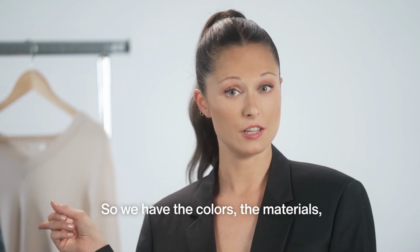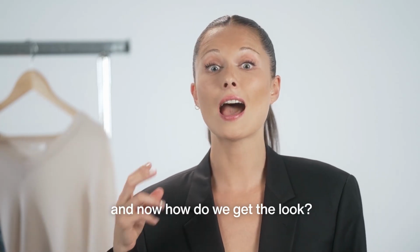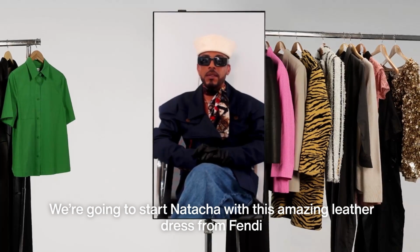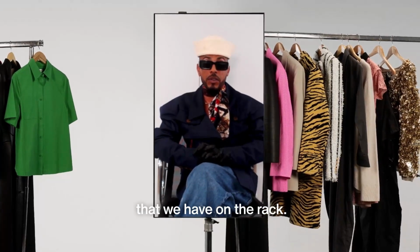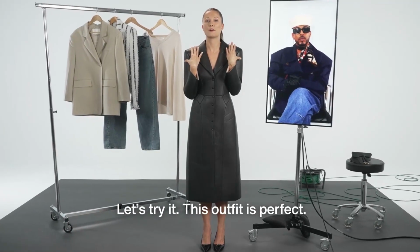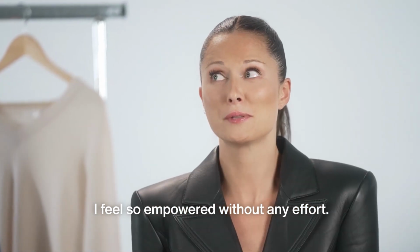Okay, so we have the colors, the materials, and now how do we get the look? We're gonna start, Natasha, with this amazing leather dress from Fendi that we have on the rack. It's very structured, it's gonna draw on your body. Let's try it. This outfit is perfect. I feel so empowered without any effort.